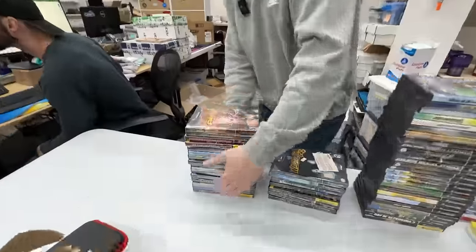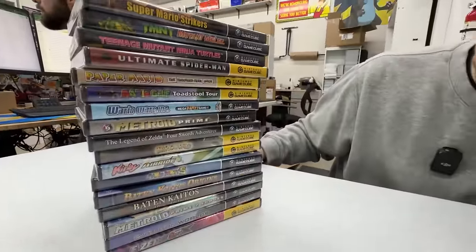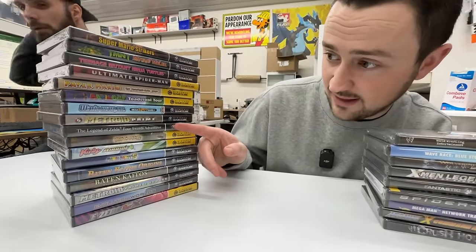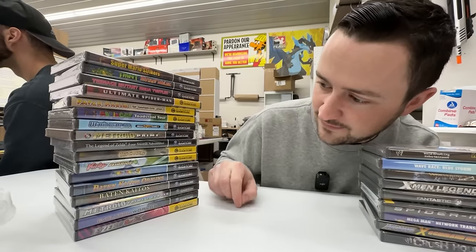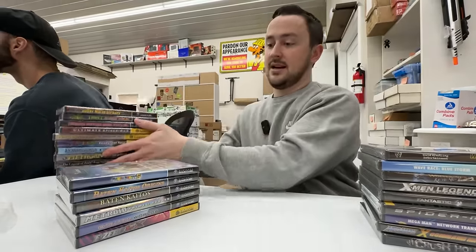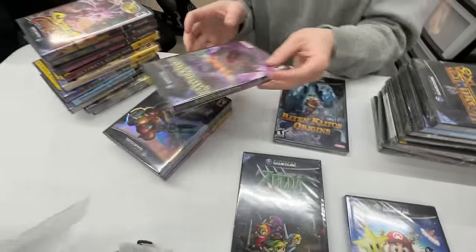I haven't gotten to fully digest these, but these are all sealed GameCube games. Mario Strikers is going to be high up there. Paper Mario is certainly high up there. Zelda, I didn't realize that was there. Four Swords Adventure, Metroid Prime. Ooh, Mario Party 5. That's Black Label too. So is Four Swords. Yeah, 35. Baten Kaitos Origins and Baten Kaitos both sealed.